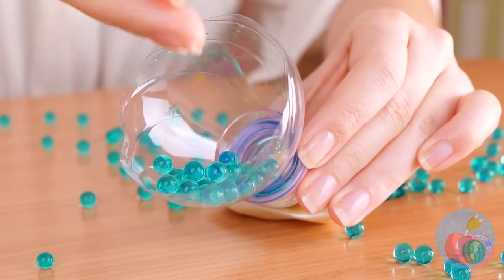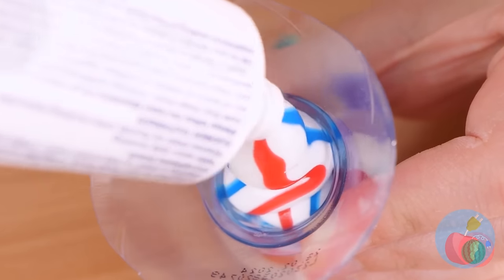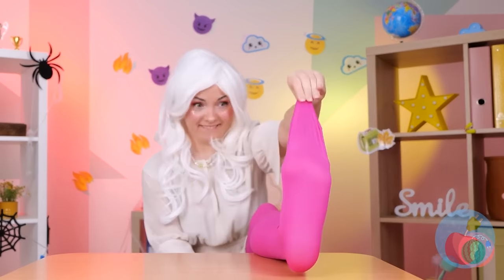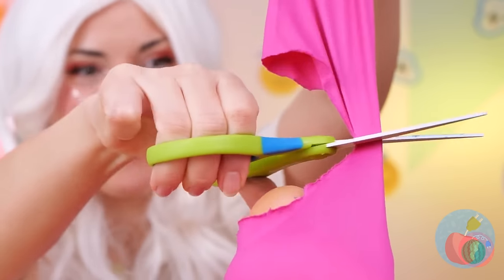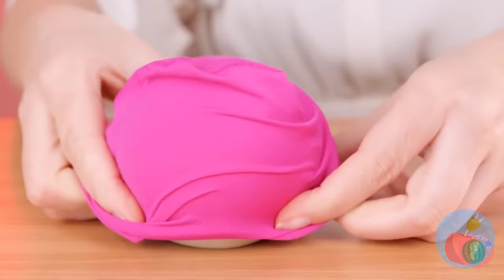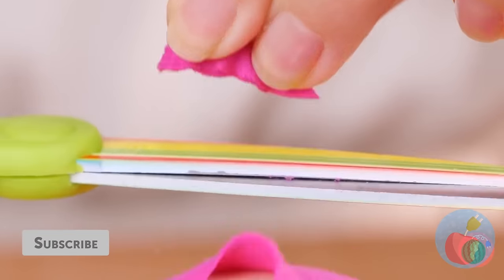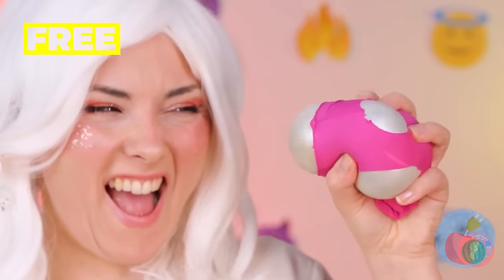We just need a balloon and some toothpaste. Once it's filled, seal it up nice and tight. Let's add a cover, like an old sock. Cut out some holes. Look what happens with a good squeeze.